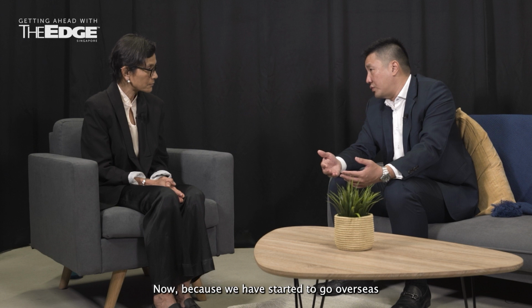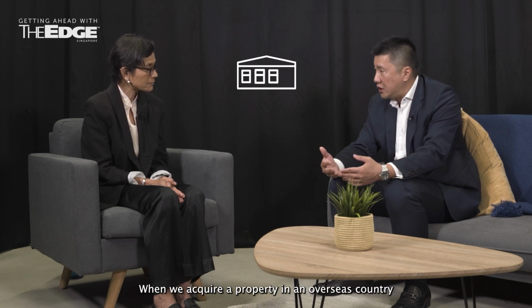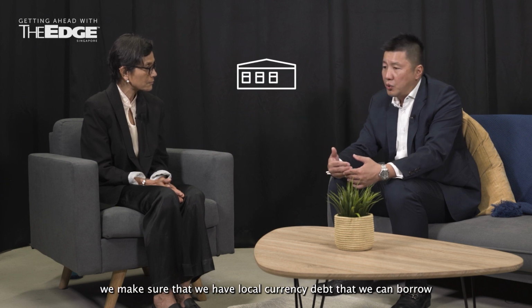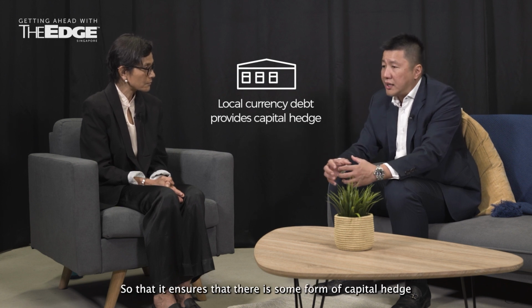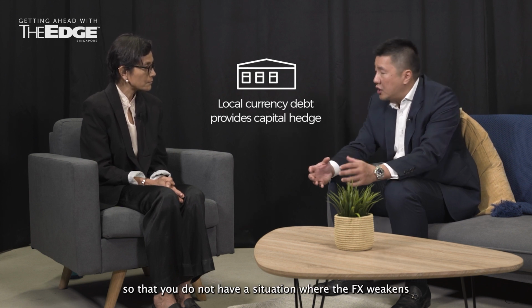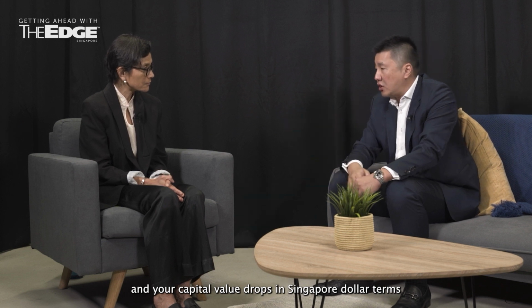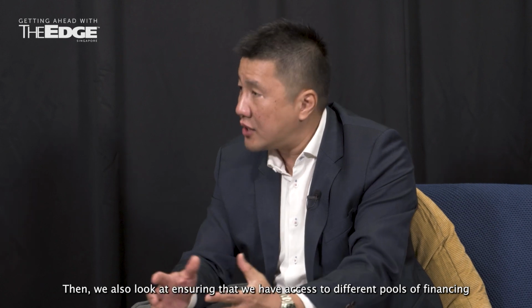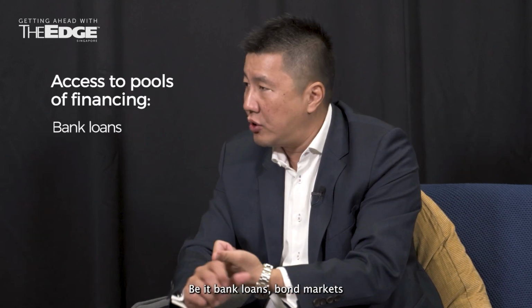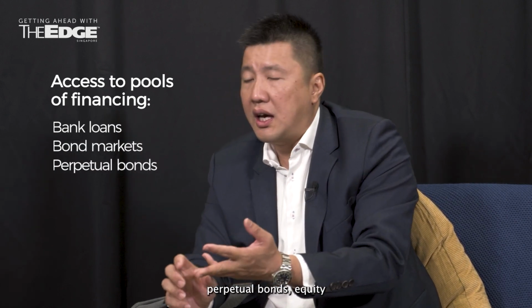Now, because we have started to go overseas, we make sure that we actually manage FX risk. So when we acquire a property in an overseas country, we make sure that we have local currency debt that we can borrow, so that it ensures that there is some form of capital hedge, so that you do not have a situation where the FX weakens against the Sing dollar and your capital value drops in Sing dollar terms, and in turn it affects gearing. Then we also look at ensuring that we have access to different pools of financing, be it bank loans, bond market, US and Sing dollar bond market, perps, equity.